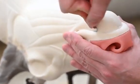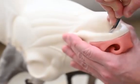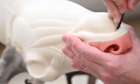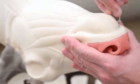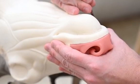my flat tool. This is not a cutting tool, and I'm just going to separate that foam just a little bit. It's kind of a nice width. It's like our kitchen knives and about the same sharpness. Not very.